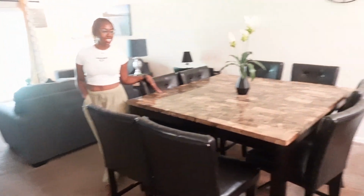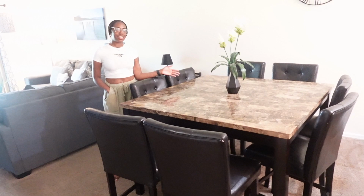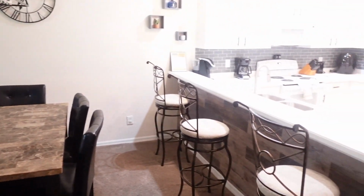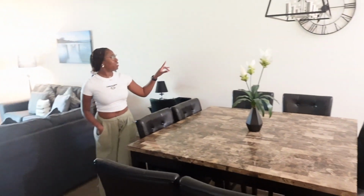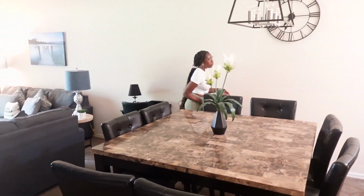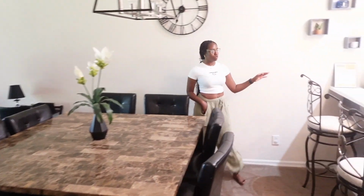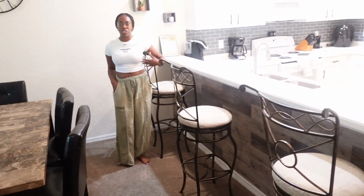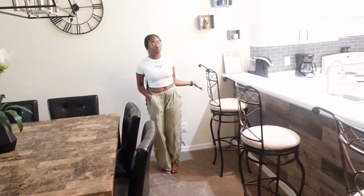So as you can see, this is a place for more than one person. Like, look at all of the seating and arrangements. It's really nice. I love the centerpiece. And I love the clock on the wall. It just adds a nice detailing into the dining area. And then you come over here, we have some bar stools where you can sit and eat right here. You know, just socialize, chat it up, and do whatever it is you want to do.